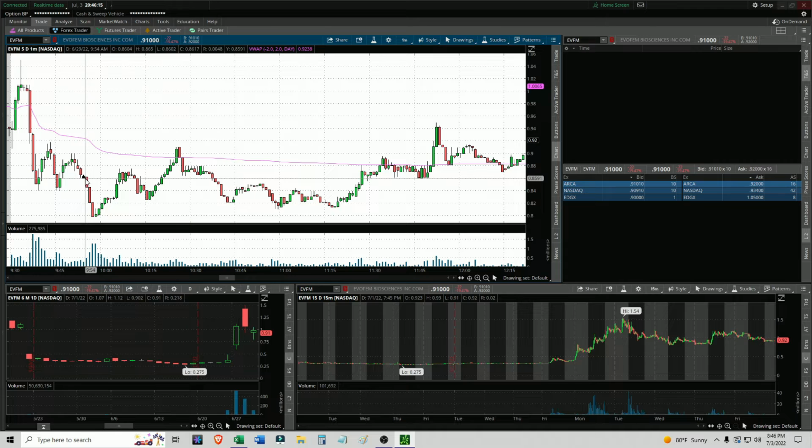Why did I get in? I thought this was going to be an inverse head and shoulders. Shoulder, head. And then when it was right here, I thought, it looks like it's trying to hold 86. Maybe this can be the shoulder. And then ideally it makes a move towards the neckline or maybe VWAP or even above it. And as you can see, it did not work out.